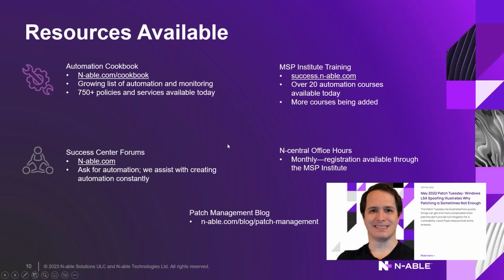All right, so resources available. We have the automation cookbook. If you need reboot scripts, for example, or Windows toasts, nag alerts, prompting when people are 21 days up time and asking them to reboot to increase performance or what have you. There's lots of flexibility around reboots. So check out the cookbook at success.n-able.com/cookbook. There's close to 800 policies there now.